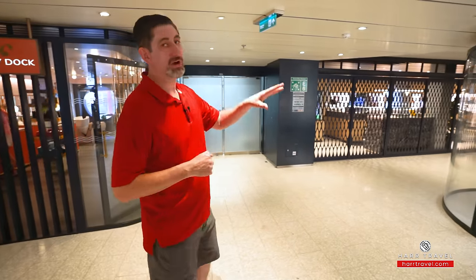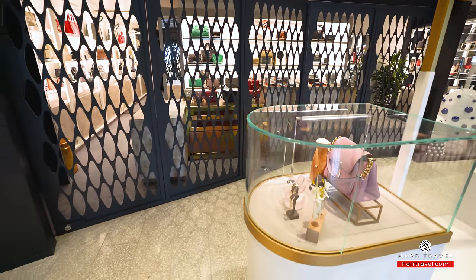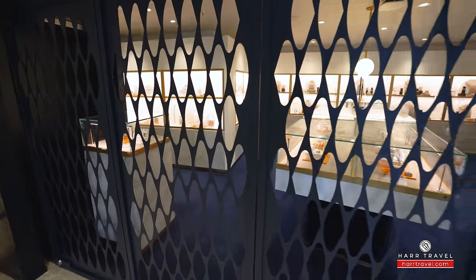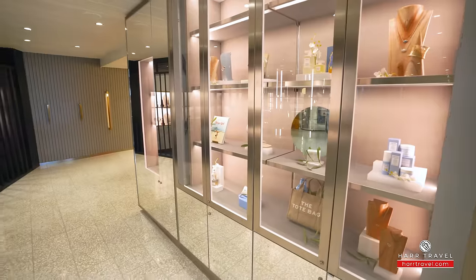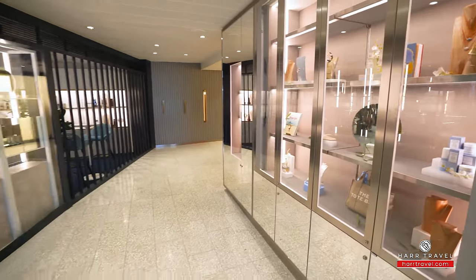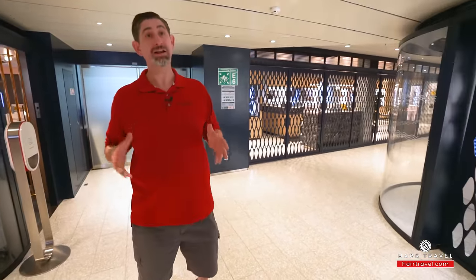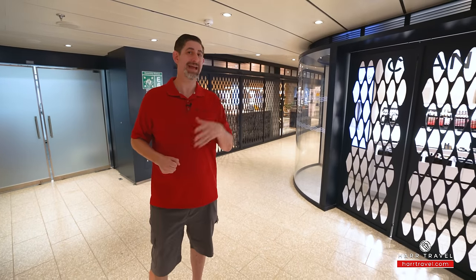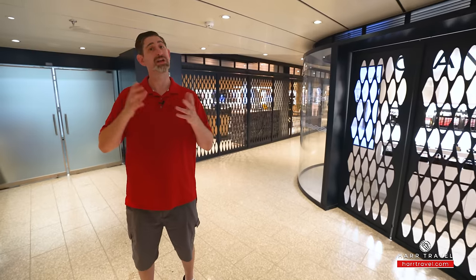Now, I mentioned retail. There is an enormous amount of retail. You've got all your favorite beauty supplies. You've got high-end jewelry, watches, and then of course, all your different favorite designer style clothing options. Now, if you do have an onboard credit, you can use that here as well as throughout the ship. And the reason people shop on board a cruise ship like this is truly the duty-free nature of it. A lot of what you pay for alcohol, tobacco, different styles of clothing comes in taxes. And because you're in international waters, you don't have to pay them.